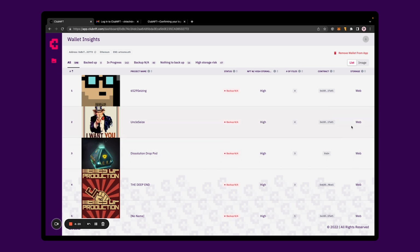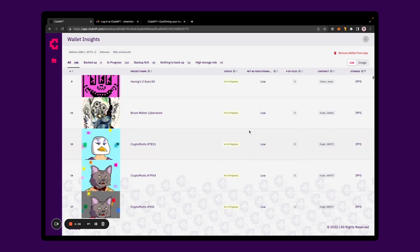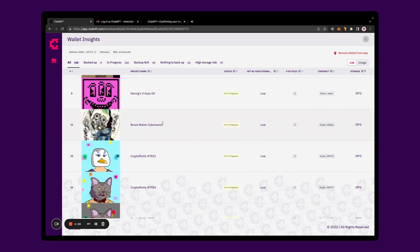Let's see what we can find for some IPFS-based NFTs. We can sort by the storage mechanism and find that the vast majority of Jason's NFTs are actually available on IPFS. Right now, the ClubNFT system is downloading all of these files. They'll update in real time as files are obtained.